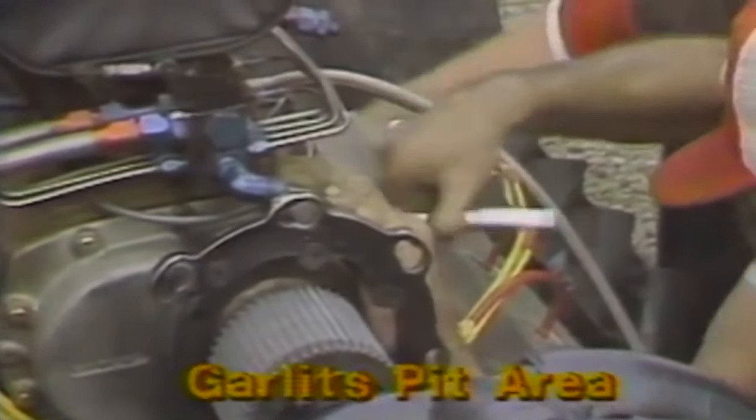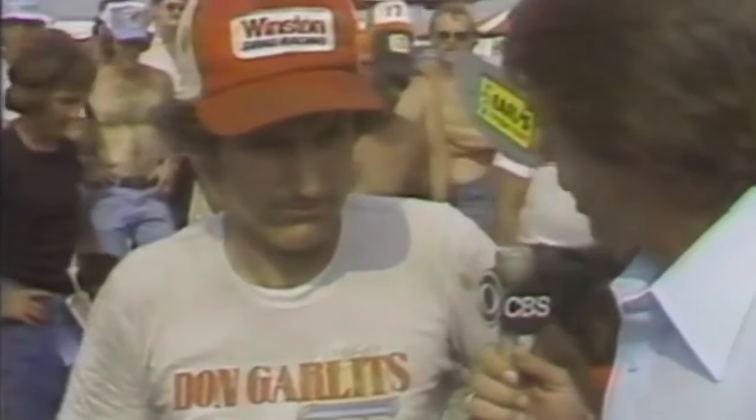Working for milliseconds in the infinite. The Garlits crew trying to find that extra advantage. Don Garlits, former world champion, preparing for this summit meeting with Tharp. Carl Olson's over there right now with Don Garlits, Big Daddy himself. Don, we came by earlier and everything looked very leisurely, and all of a sudden we came back and you were in the middle of an engine change. Can you tell us what happened?